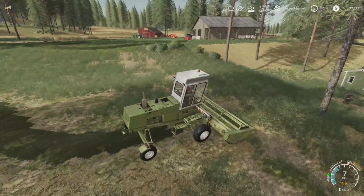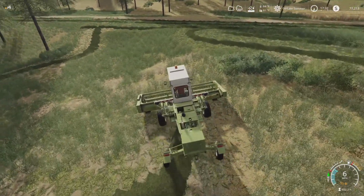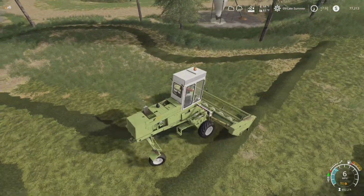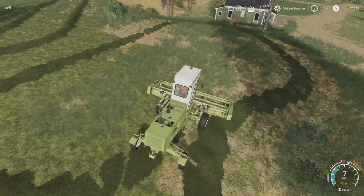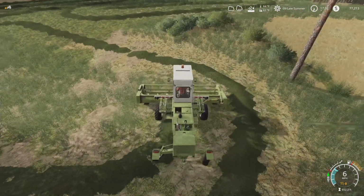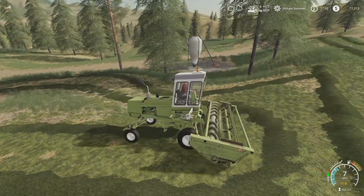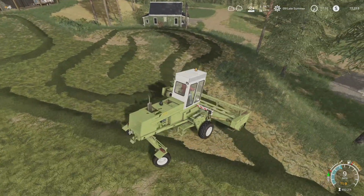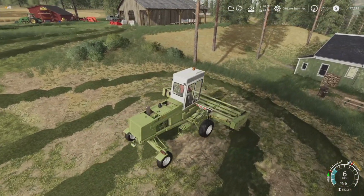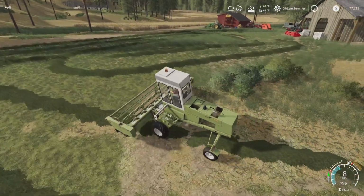Yeah, this is working pretty nice. I like it. It's pretty cheap. I ended up giving like 10 grand for it. No, he was asking 10. I think I got him down to about 8. Nice little machine. I'm liking this. Not the fastest thing in the world, but it seems pretty efficient.